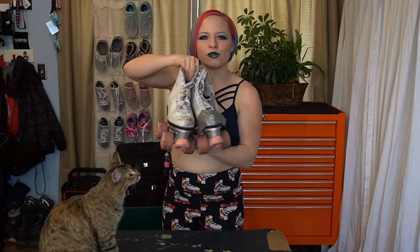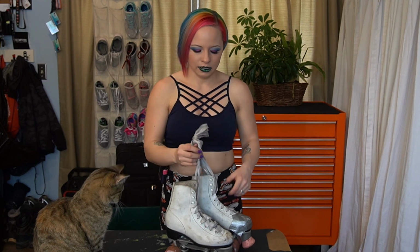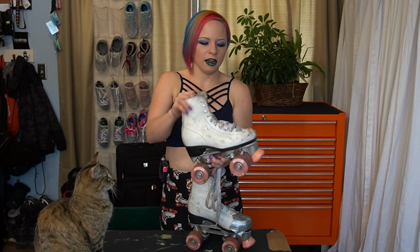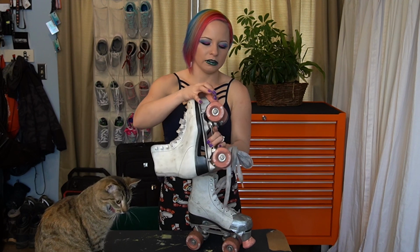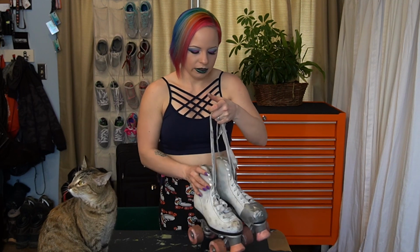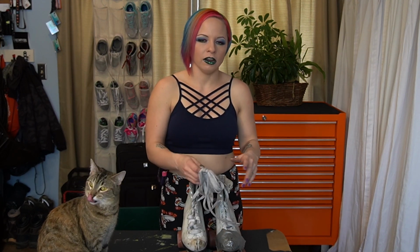So this was my first real pair of roller skates that I had ever owned. I bought them, I believe, at Dunham's here in town, and they're Chicago brand, very recreational. They're heavy boot, not too much support, regular toe stop. I believe we use these in the parade as well, so that's why there's some glitter on them. They're very heavy. So these were my very first pair of skates that I did roller derby in as well, because this was all I had.